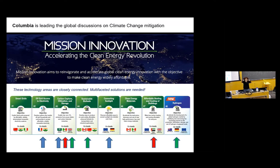So what 22 countries and the EU, basically the entire world, got together and decided was, there are many things we need to do to get to net zero or negative emissions. And in order to really address climate change, it's not going to be a single technology. So they came up with 7 buckets of technologies we really need to focus on. And then a year later, we added one more called hydrogen. And you can recognize some of these buckets.